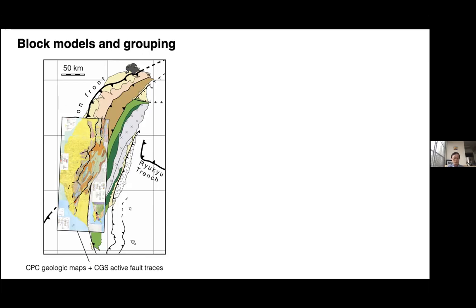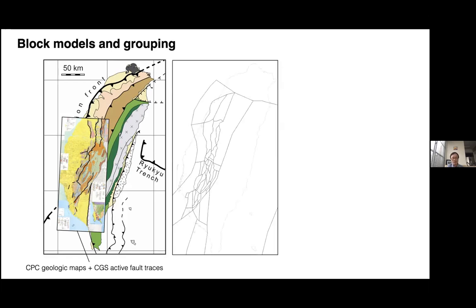This color image here shows you the detailed geologic map of Western Taiwan done by the CPC oil group. And you can see there are some thick black lines here. Those are the published active faults identified by the Central Geological Survey in Taiwan. So I essentially tried to digitize the geologic map and also connect the published active faults. Then I made a block model that looks like this.